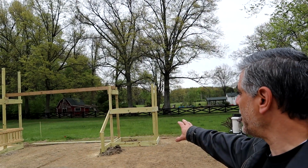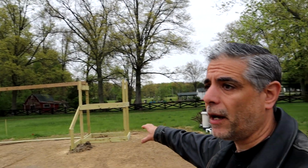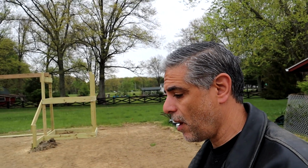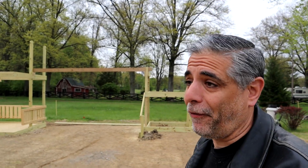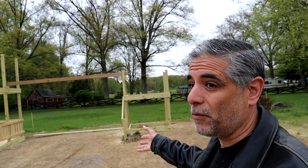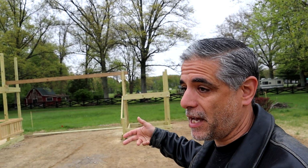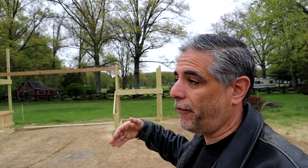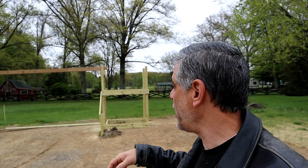Back behind me you can actually see that I do have the platform started for the slide. Now we don't actually have a slide yet, so I'm just guessing at a 5-foot height, and we'll see what we can find that fits that space. I may not do stairs yet because I don't want the kids just climbing up to a platform that has no way back down via a slide. I just don't want them falling off the edge. Even though it's 5 feet, why take that chance?